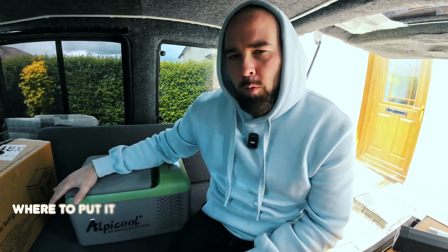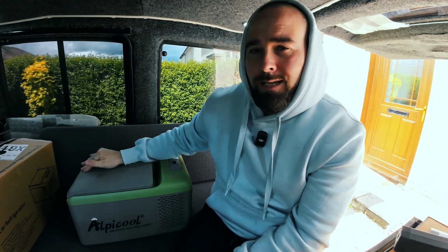Before we do the power test, let me show you where I'm going to put it in the van. Initially I was going to put it under one of the storage bins. It's marginal, like 1 centimetre because of this raised bit here, and to be honest I prefer the head height. And I'm not going to go changing the bed just to make the fridge fit in it.